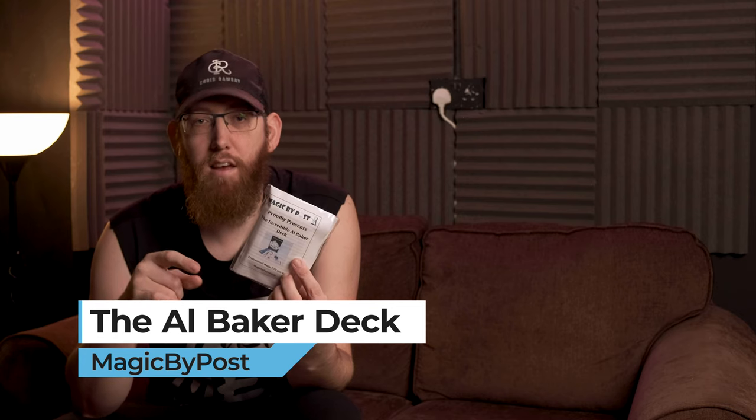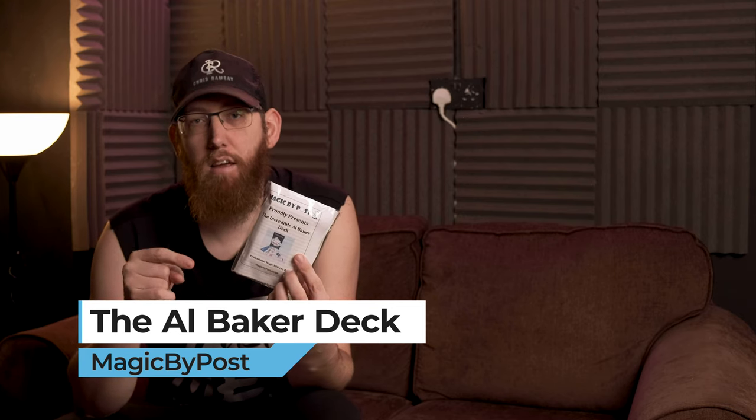And last but not least, the Al Baker deck. This here is a fantastic deck to get for all card magicians, so you can perform tricks and feats without actually using any sleight of hand. So let's take a look at it.